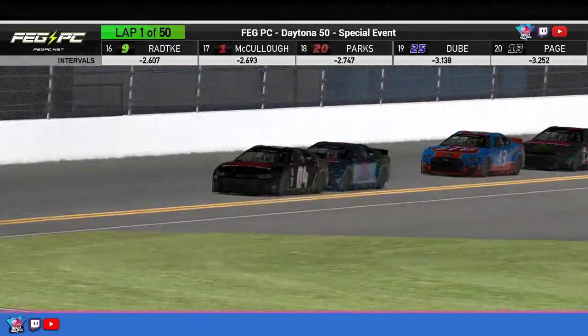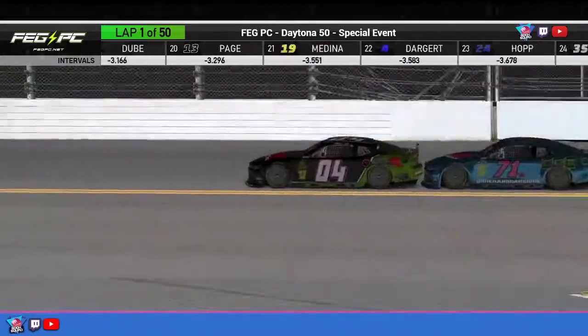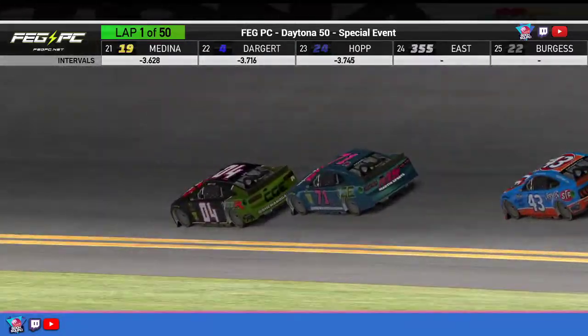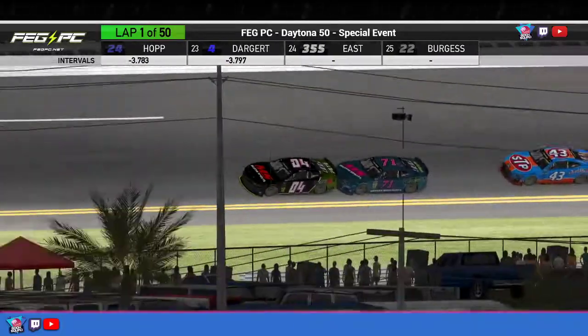But for the most part, they're still trying to string out and really get down a single file. We've got some guys put in the back and want to take it two by two as far back as they can go. But man, right now, Peyton Howell all over the rear bumper of Matthew Lee.